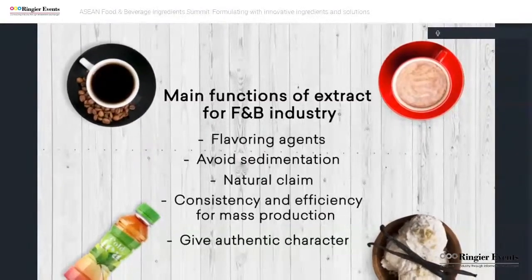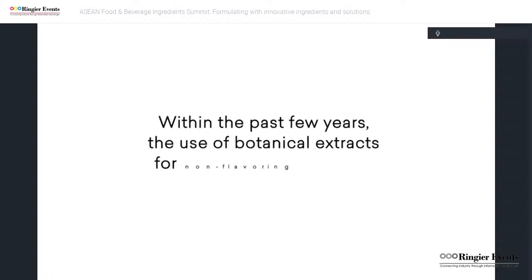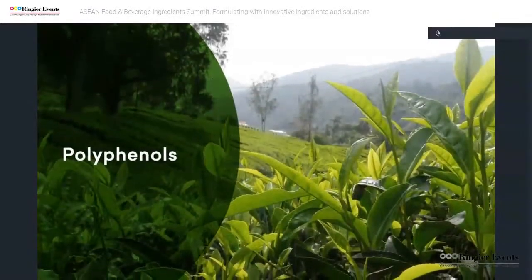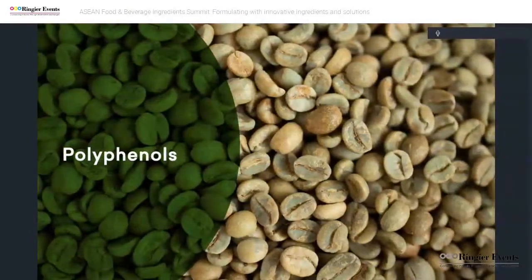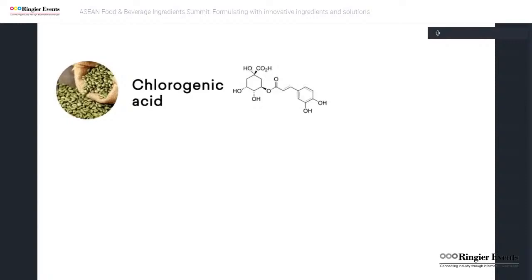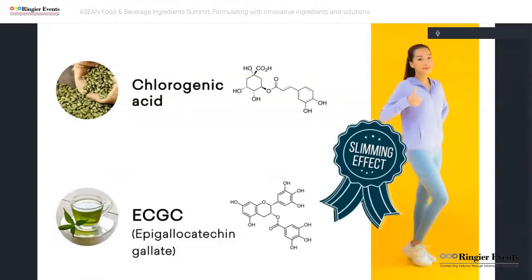Other than its function as a flavoring agent, it is interesting to learn that within the past few years, the use of botanical extracts for non-flavoring purposes has also gained popularity. The industry also looks for their functional benefits. For example, the antioxidant properties from the polyphenols found in green tea and green coffee. Researchers have also found that the botanical compounds of chlorogenic acids found in green coffee and EGCG or epigallocatechin gallate found in green tea both can enhance the slimming effect.